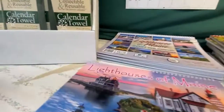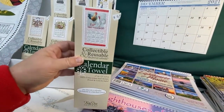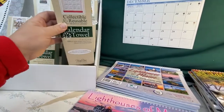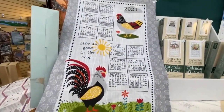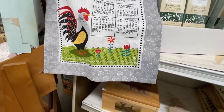Calendar towel. I haven't seen those in years. That one's cute. It's got chickens on it. I may have to have that. Oh, look. This is it, all out of the box. That is cute. Good gift.